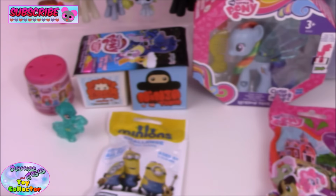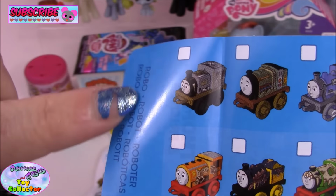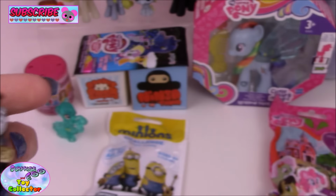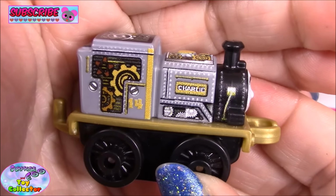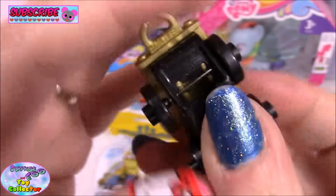So let's have a look at our checklist. And there we go. So there's our Charlie and he's in the robot collection. Whoa, he is awesome. Look at all the cogs and the mechanics. That is really cool.